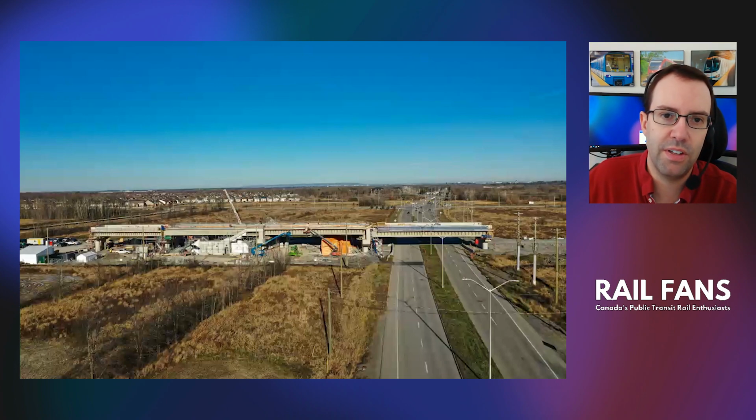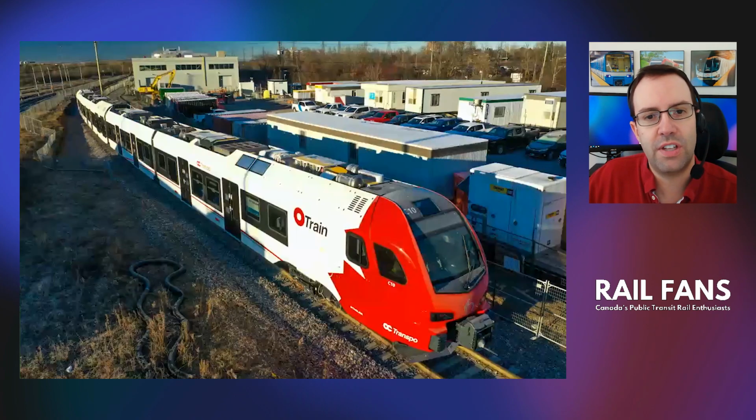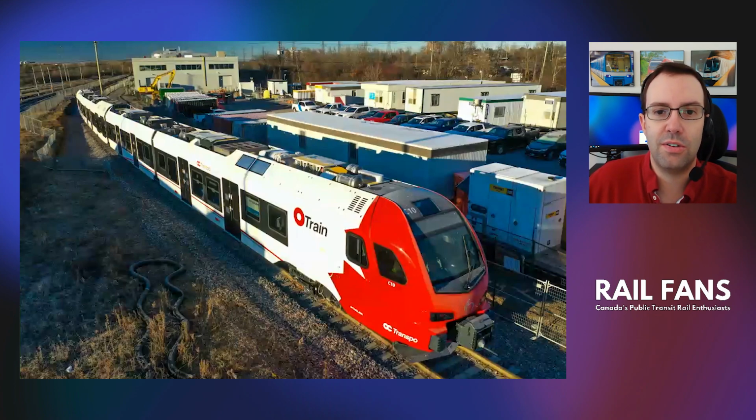Different couple angles of the station. Should be quite impressive with a lot of glass work once it's done. And finally, one of the new Stadler Flirt multiple units. This is the C10, so the first one that was received from the Stadler facility in Switzerland, so it made a long trip here. Still 6 more to receive.